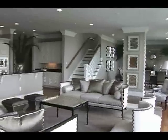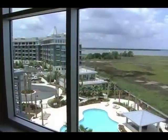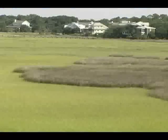All residences are spacious and open, providing extraordinary waterfront views. Enjoy the grandeur of Charleston Harbor sunsets, not only from the broad balconies, but from the well-appointed kitchens, master suites, and living spaces as well.